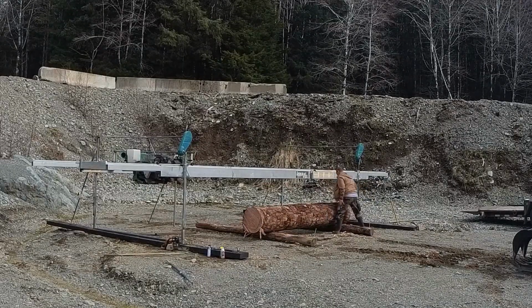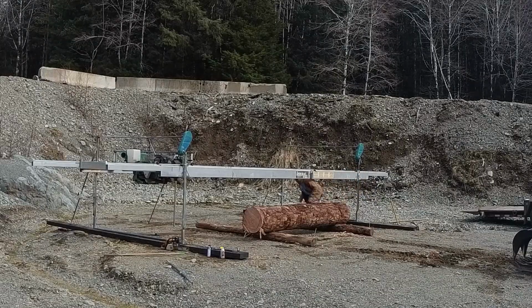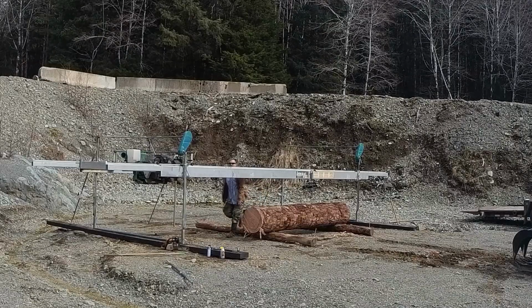This was actually the easiest rolling log of the whole process. Somehow I managed to capture the easy one on video. It was always a struggle to try and get it where it needed to be.